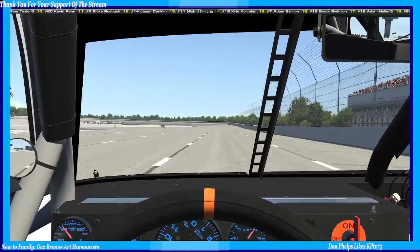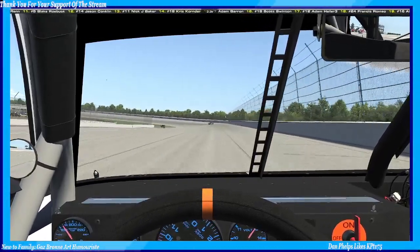Oh, time to go. All right, we got two laps to go. Let's see what we can do. Lap 18.